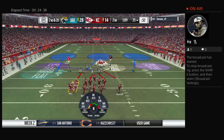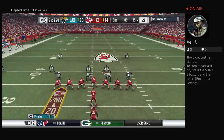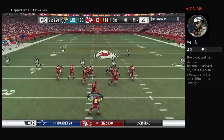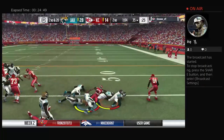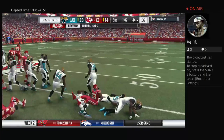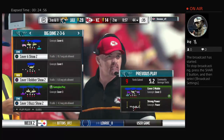Watch right there, watch right there. They'll come out in the pistol. All right, now, look at 56. After the penalty, here's Freeman. And he'll be brought down just shy of the 45. A good positive play there, 9 yards, but still 3rd and long.